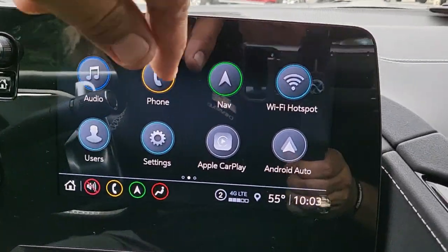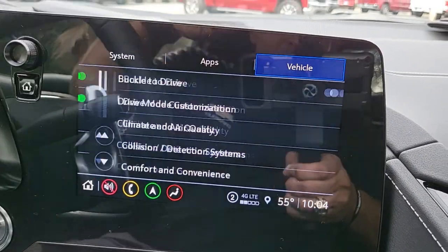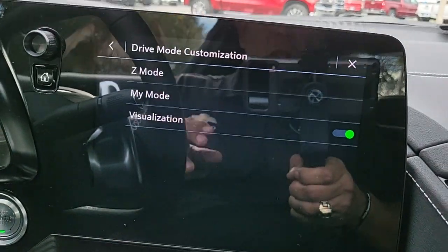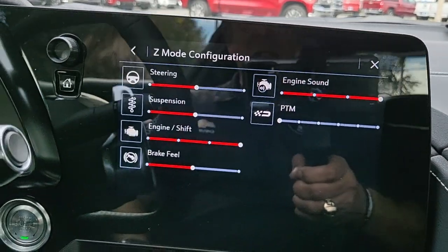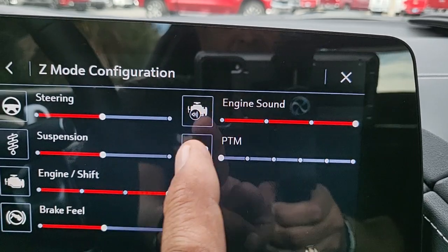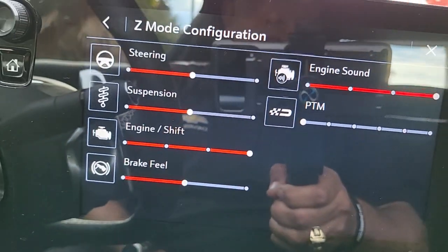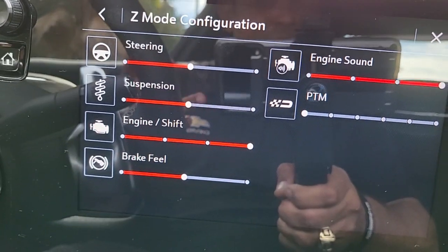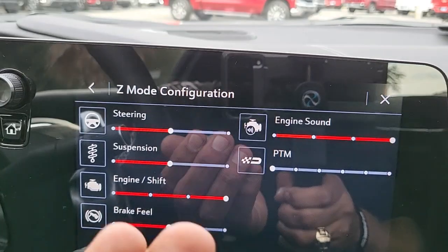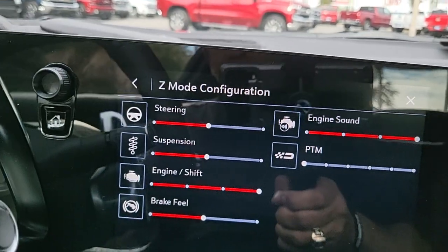So basically, you can go here to settings, and we can go to vehicle, and we can go to drive mode customization. So let's say, for example, I want to customize my Z mode. See, let me change the engine sound, the steering, suspension, engine, and shifting. So you can decide how aggressive you want your engine and shifting to happen, or how aggressive your brake pedal feels, or how responsive your steering wheel is, or even how your car sounds. Let me show you what that means.